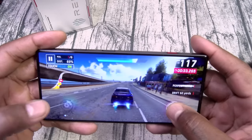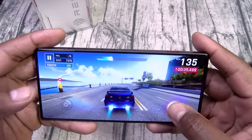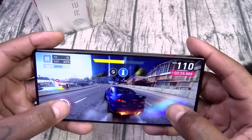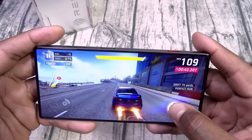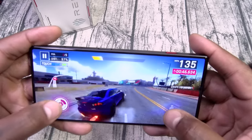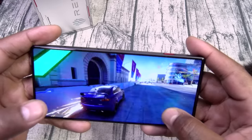What am I doing? All right, let's go. Little drift right there, you know what I mean? Let's go. Oh, this is too much fun. I need to start playing this game more often because it is actually very relaxing.